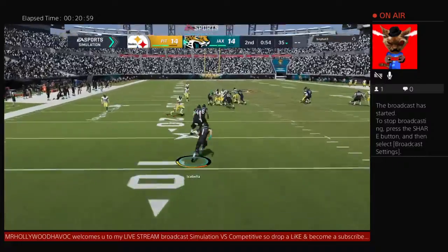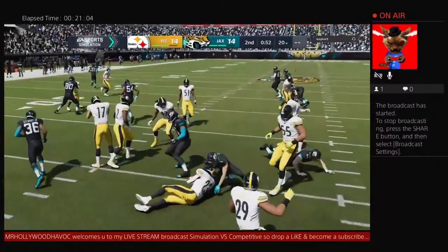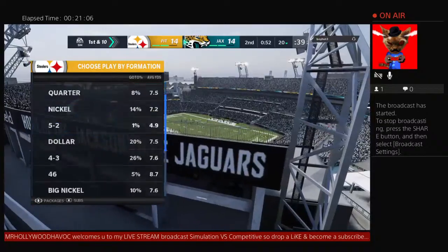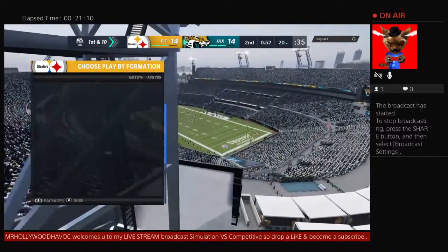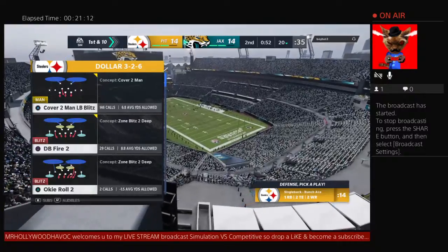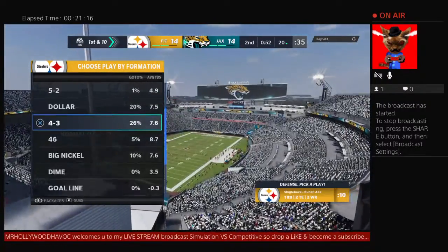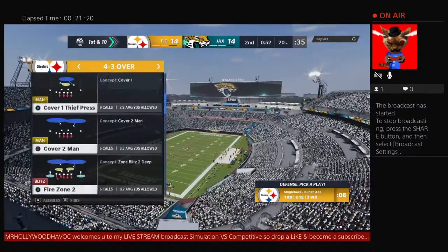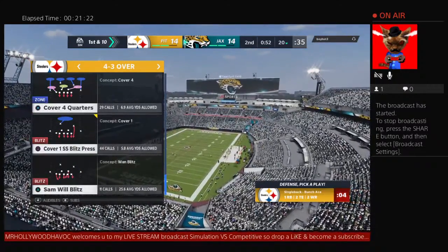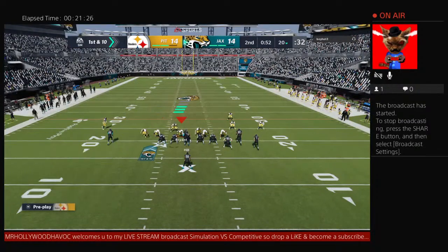On the return, Andy Isabella. And he'll be brought down right on the chalk of the 20. The Jaguars take over 1st and 10 at their own 20-yard line. The Jacksonville offense set to begin their next drive.